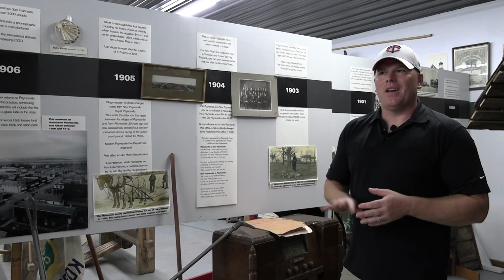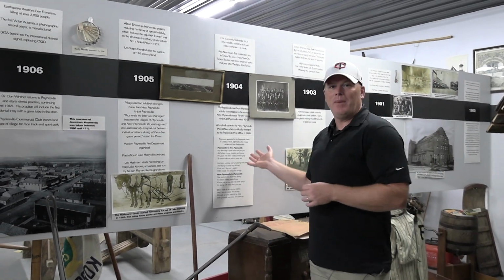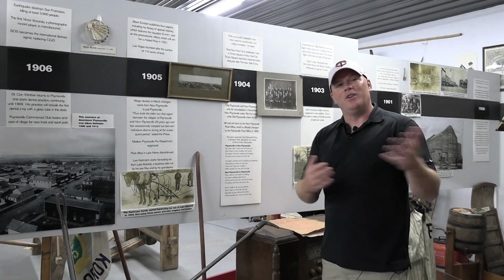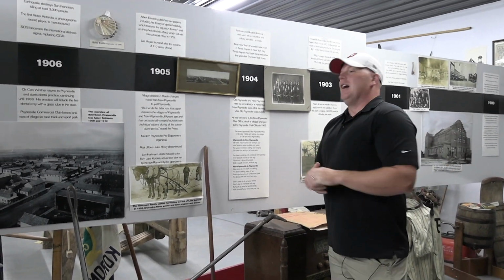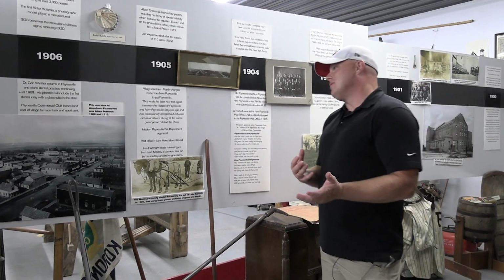Hard feelings still kind of lingered a little bit because there were still people living up in North Paynesville and there were still people living over in what was Old Paynesville. They still each had their own baseball teams. They still each had their own newspapers.